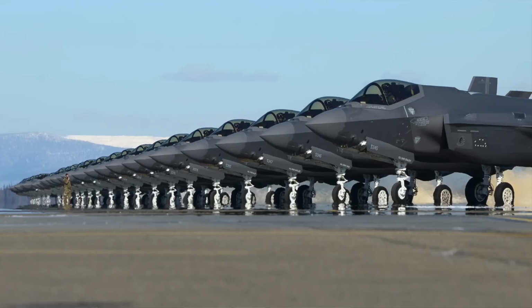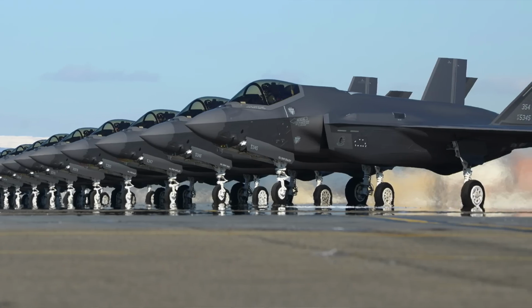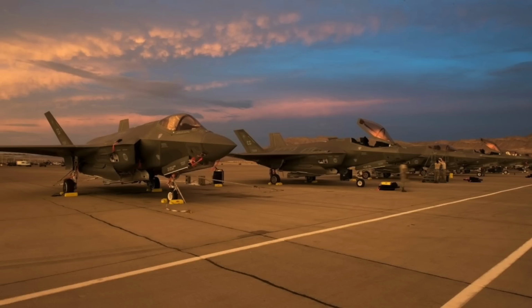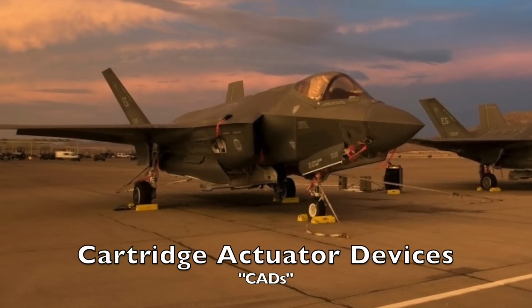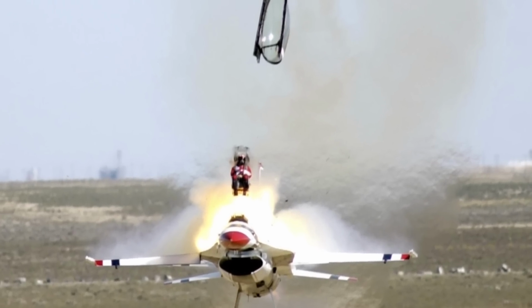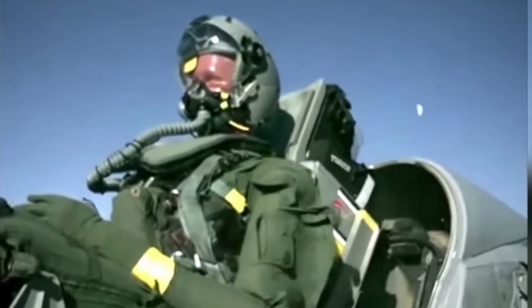The U.S. Air Force has grounded its F-35As for an undetermined period of time over concerns that faulty explosive cartridges in the ejection seats, called cartridge actuator devices or CADs, could prevent pilots from ejecting in the event of an emergency. A CAD generates high gas pressure to ignite other CADs through striker pins to operate mechanical linkages to effect a safe ejection. CADs are used for a number of functions in the ejection sequence.